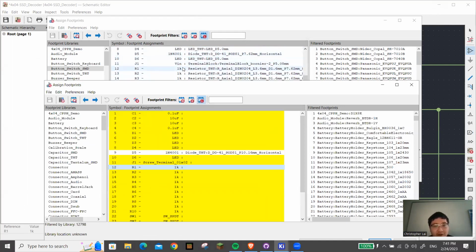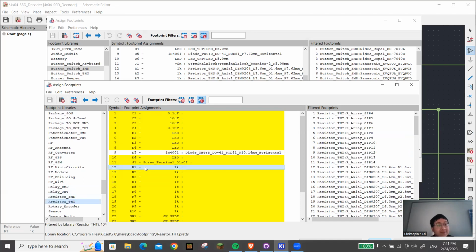So resistors are going to use this footprint, right? Looks like a really long name, but here's how you search for them. You scroll down to the library where it says Resistor_THT. Does anyone remember what THT stands for? Yeah. It stands for through hole component, right? So components that go all the way through the PCB.